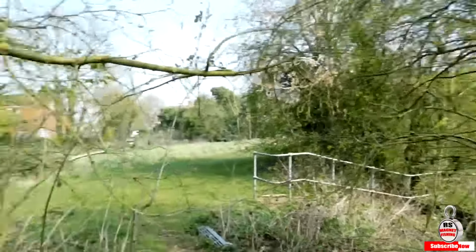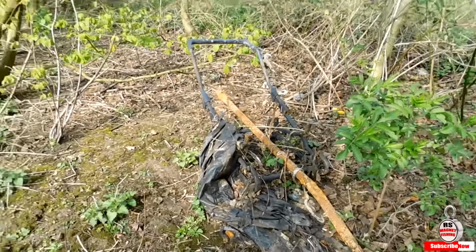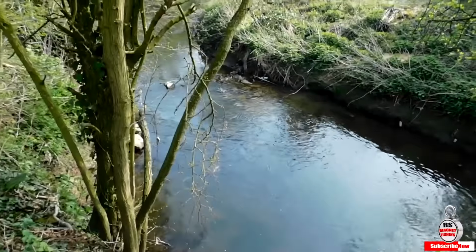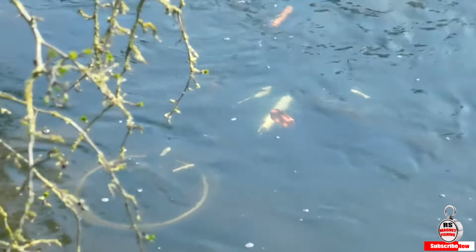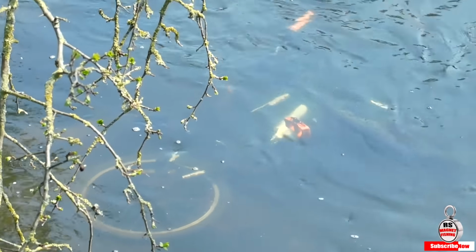So today, we've come to a top secret location in Weddington. It looks like other magnet fishermen have already been here, but by the looks of it, they didn't do very well. I don't know if the camera's going to pick it up, but we've seen a BMX. So it's looking like we're already on to good finds today.